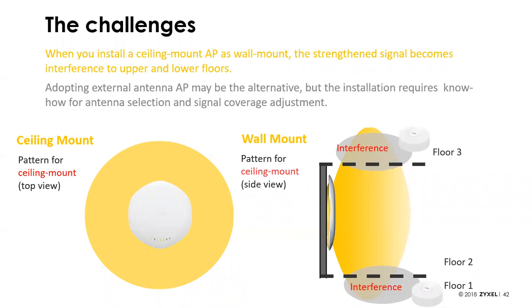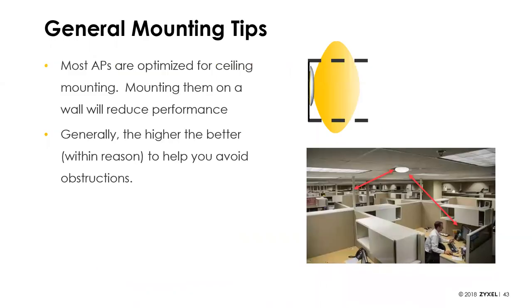Smart antenna also does something similar. It just does it dynamically in real time. As we talked about, it goes through hundreds of antenna patterns. So if you're not mounting them on the ceiling, think about smart antenna. Think about dual optimized antennas, paying a little extra to get that to help solve those issues.